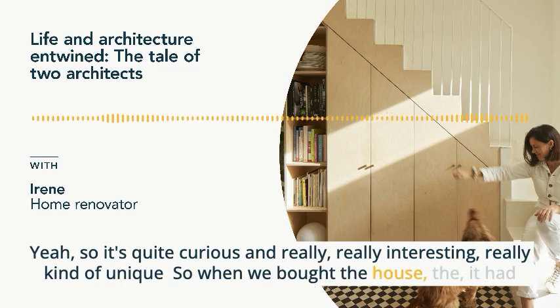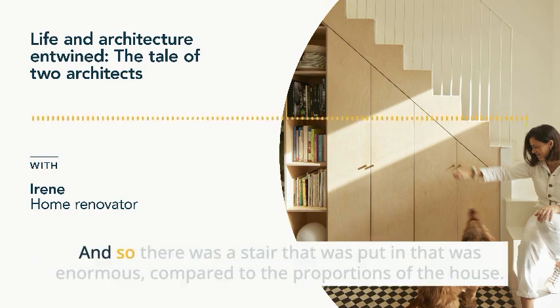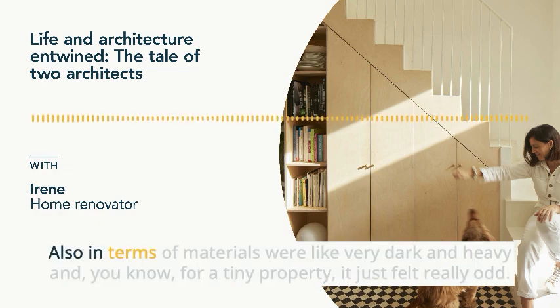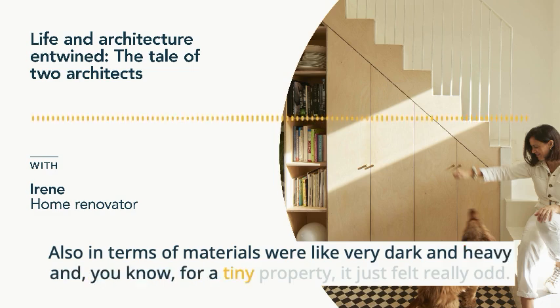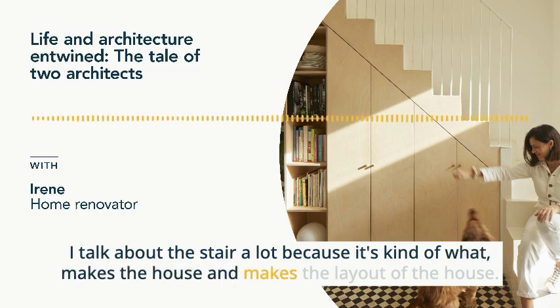So when we bought the house, it had already been detached from the main house in the 80s. And so there was a stair that was put in that was enormous compared to the proportions of the house. Also in terms of materials, all very dark and heavy. And for a tiny property, it just felt really odd. I talk about the stair a lot because it's kind of what makes the house and makes the layout of the house.